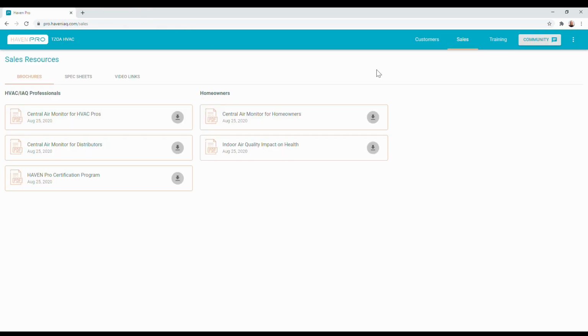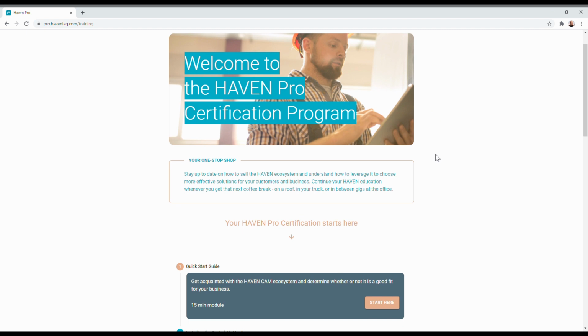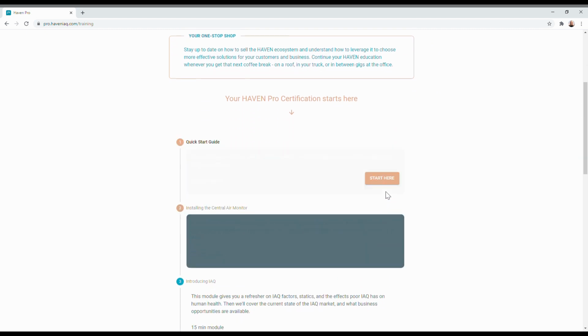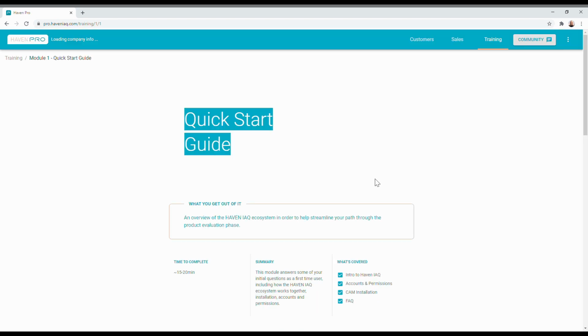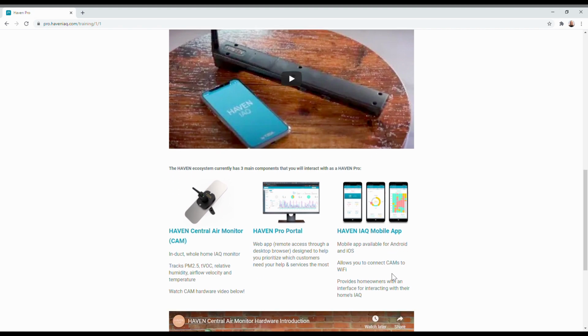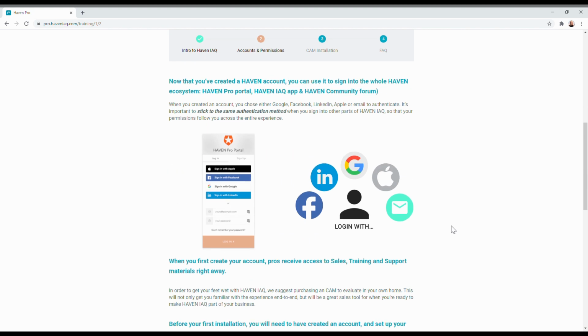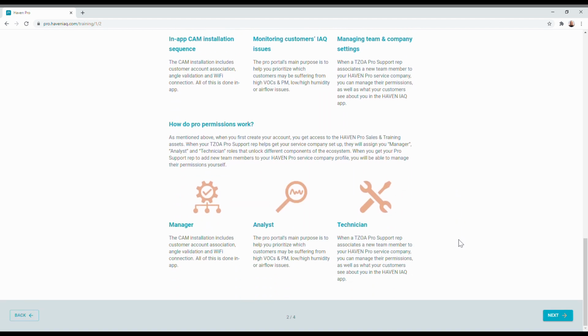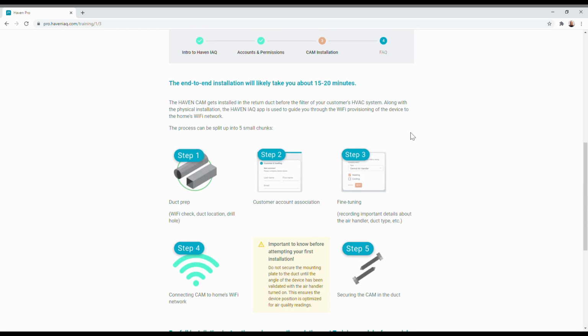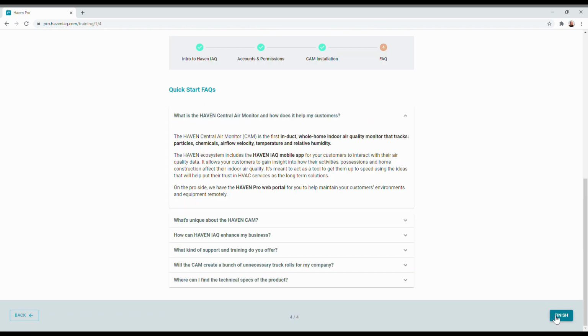And finally, the training tab takes you to our Haven Pro certification program. This was developed to ensure that all techs are sufficiently trained on the Haven product ecosystem and that they have the knowledge and confidence they need for a successful sales process with the homeowner. The modules cover IAQ education, hardware and software features, the installation process, support resources, and more. Each module takes around 15 minutes to complete, including a brief knowledge quiz.